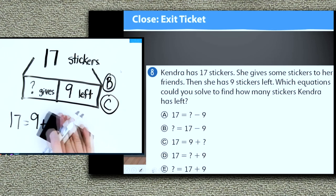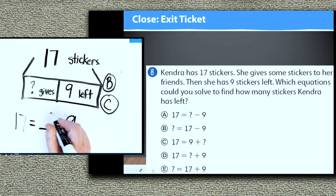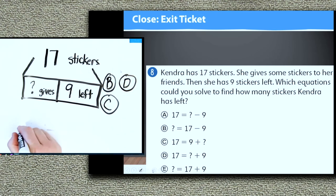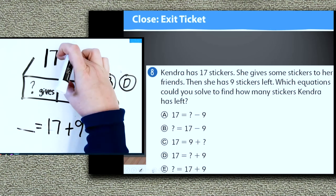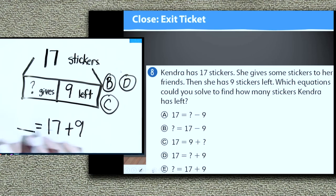What about D? 17 equals blank plus 9. Can I count on to find the missing addend? Yep. Does it matter which way these go? Nope, we can use it either way. So D works. What about E? E says blank equals 17 plus 9. Can I add these two pieces together to find the missing part? Nope, I can't. So the 3 equations you could use are B, C, and D.